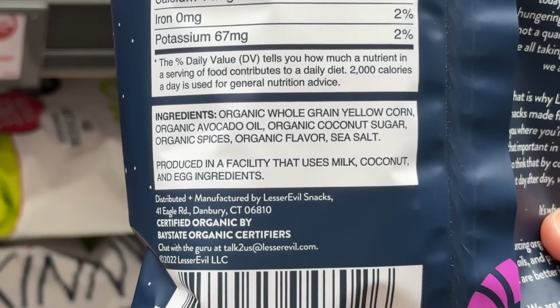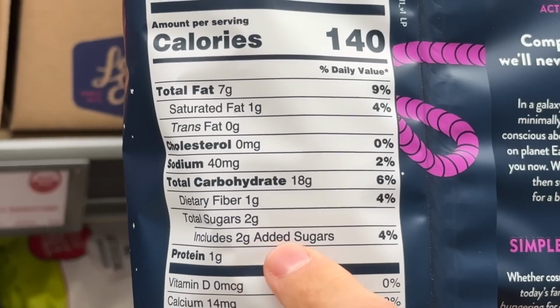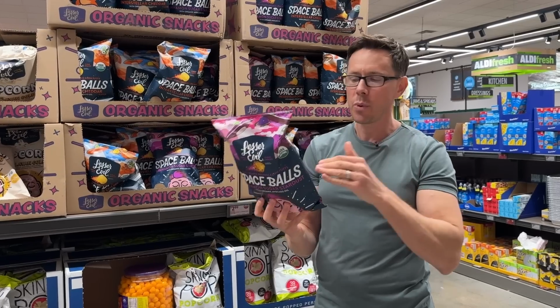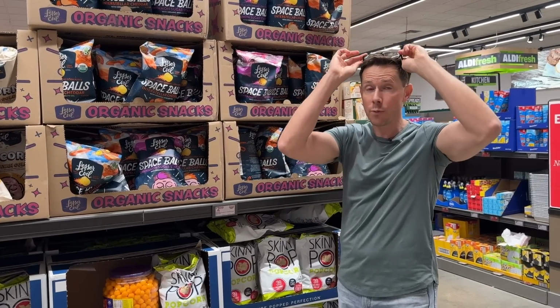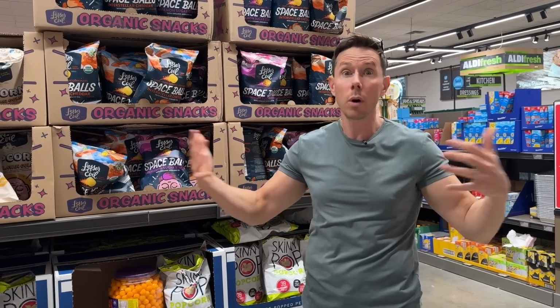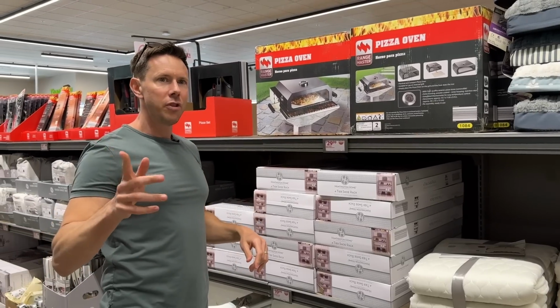It has the natural flavoring, but coconut sugar sweetened space balls. And 26 balls only has 2 grams of sugar. Wow, just get rid of those natural flavorings. Is it Bobby approved? No, but once again, it falls into the better for you category, which I know is more relatable to some people. That's cool, my friends. I spy something interesting in the home goods aisle.